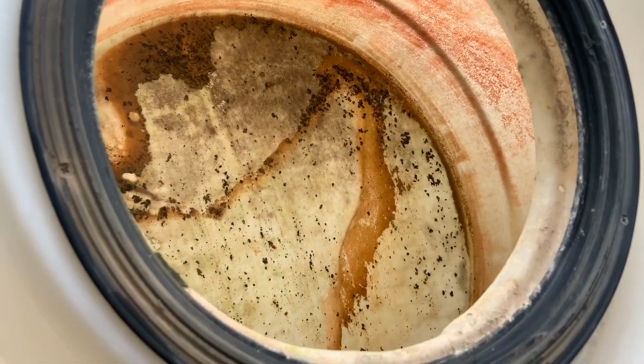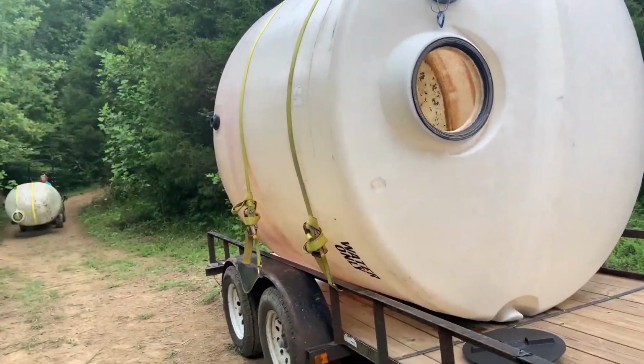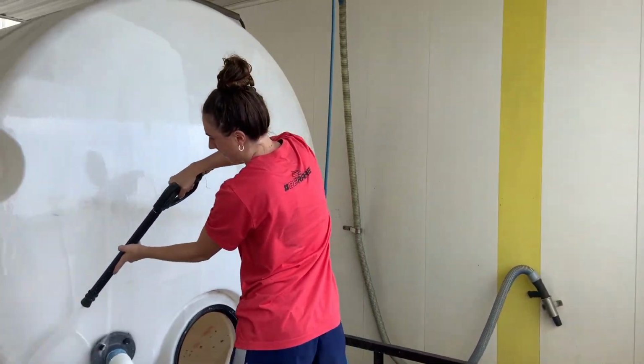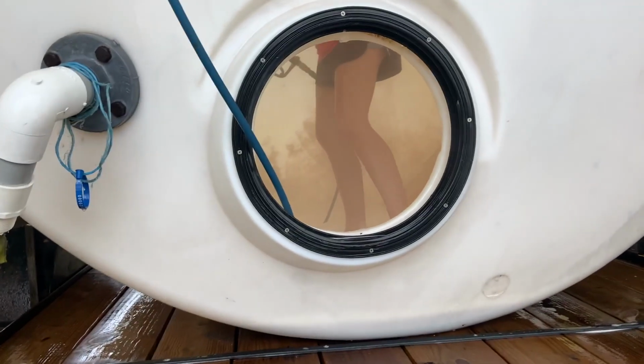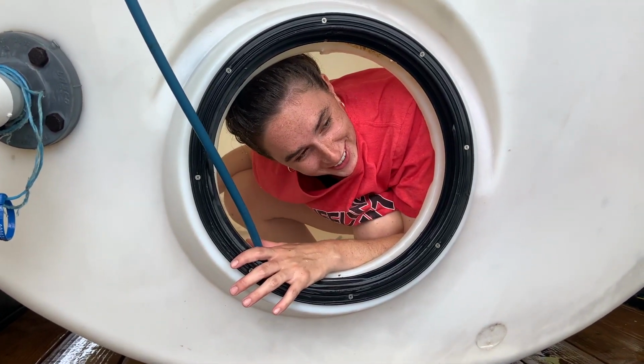These water tanks are so gross. This thing is massive. The worst part is that it's hot water also.